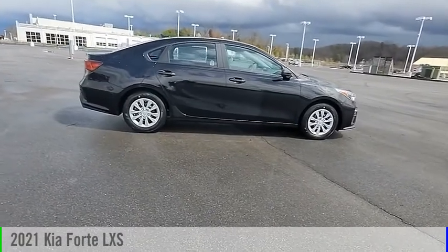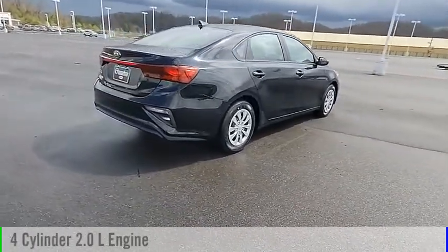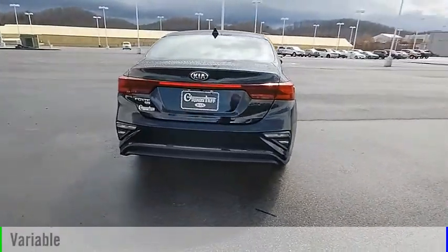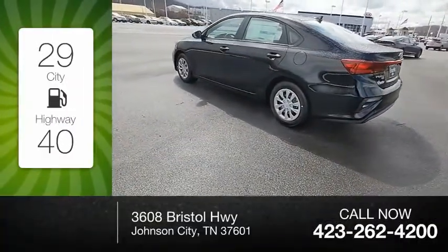We are pleased to show you the 2021 Forte. This vehicle is powered by a front-wheel drive, 4-cylinder, 2.0-liter engine, and comes with a continuously variable transmission. Great fuel efficiency saves you money by requiring fewer trips to the gas station.